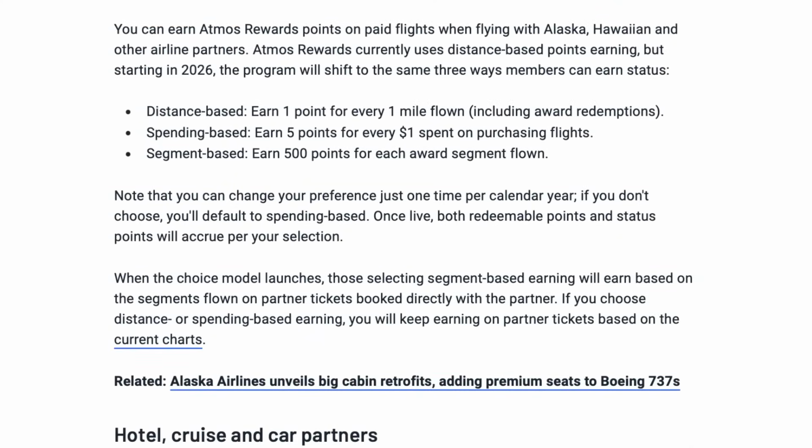However, Atmos does have some unique aspects to its loyalty program. Beginning in 2026, Atmos is going to let you choose whether you want to earn points based on distance flown, number of flights flown, or money you've spent on those tickets. They're also going to introduce milestone earnings, which as you earn more points, you'll be able to pick specific benefits for redemption. This is kind of customizable and way more flexible than a lot of other rewards programs and how they're built. Still, the bottom line is this is a regional airline.